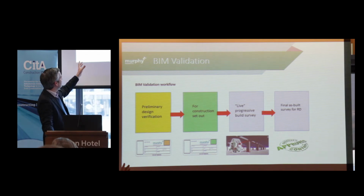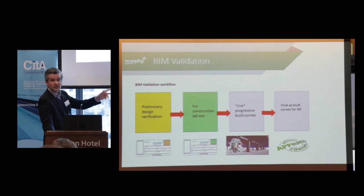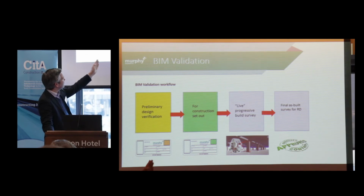So we first of all verify the preliminary design, maybe set out just 25% of the points. Is it going to fit? Yeah, it looks good. There's a potential clash. Okay, it goes back to the designers for final routing. We go and set it out, and then, as I said, the live check and live setting out was happening with the plumbers and the electricians and the install teams working in conjunction with us.